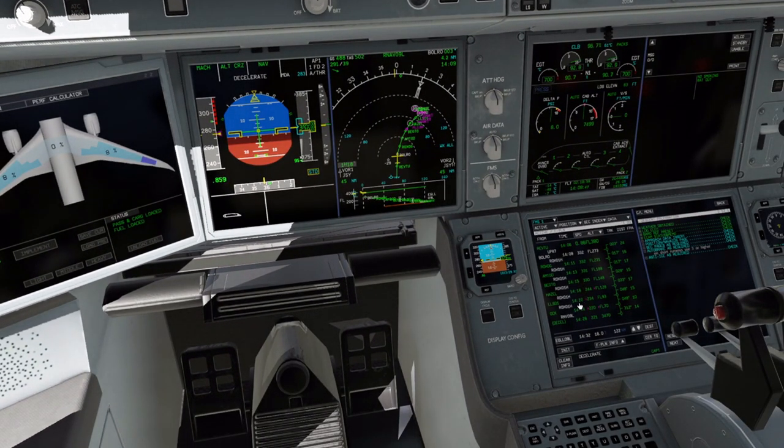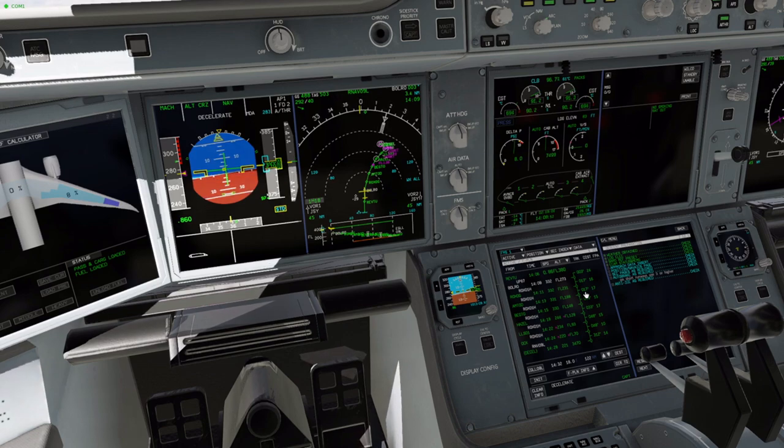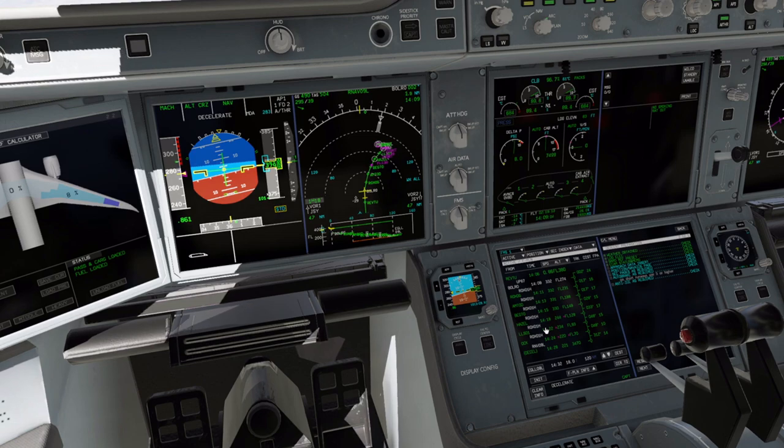Should I just be descending with the... Speedbird 489, please confirm to descend with the arrival. Speedbird 489, descent flight level 130 to be leveled by Hazel. Flight level 130, level by Hazel, Speedbird 489.